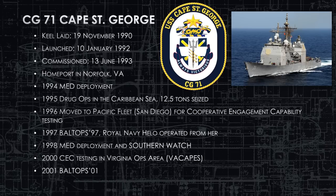That's that use another sensor from another ship thing, right? In 1997, Balt Ops 97, Royal Navy helo operated from her. So we got some Royal Navy sailors, pilots with their helicopter operating off the deck of a Ticonderoga. Good experience for everybody there. 1998, Med deployment and Southern Watch operation. That's in the far eastern side of the Mediterranean.